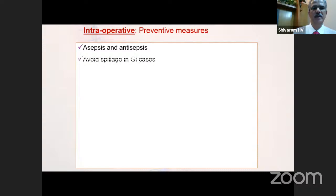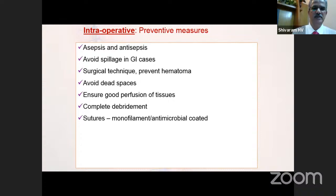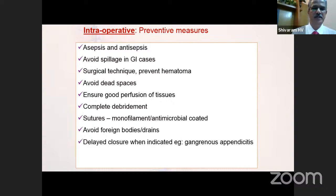So what can we do intraoperatively? There are again many things we can do. We can take care of the asepsis and antisepsis. When we are doing GI cases, carefully avoid spillage. In surgical technique, prevent hematoma, do not leave any devitalized tissues, avoid dead spaces, ensure good perfusion of tissues, complete debridement, as I said. As for sutures, monofilament and antimicrobial coated sutures are much better than multifilament. Avoid foreign bodies and, as far as possible, drains.